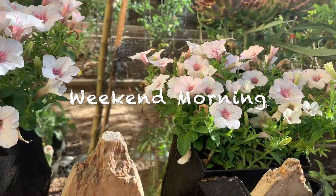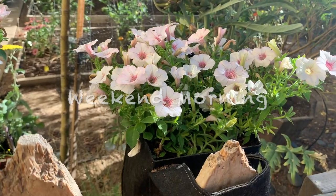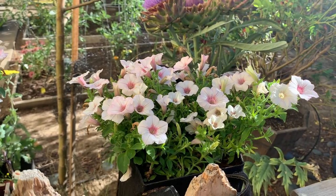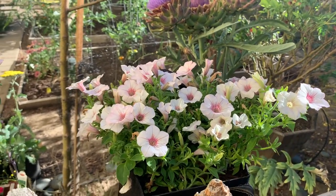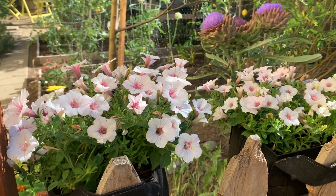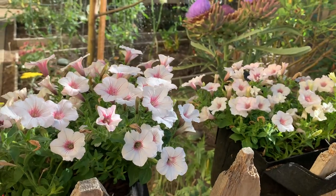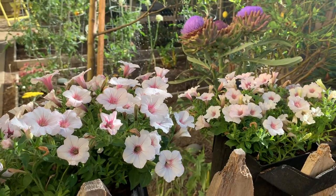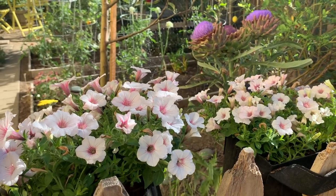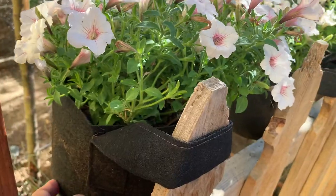I planted herbs here last fall, and then when they died, I changed to flowers. I have mint in the other grow bags, but these two, and there are other two there too. I think five I'm using for flowers, and the other five for the mint, different varieties of mint. So look at this. You can reuse it.